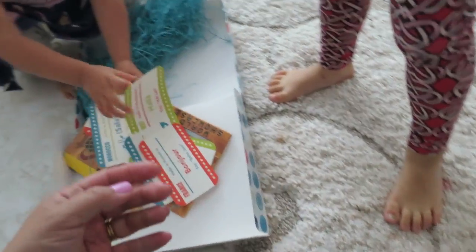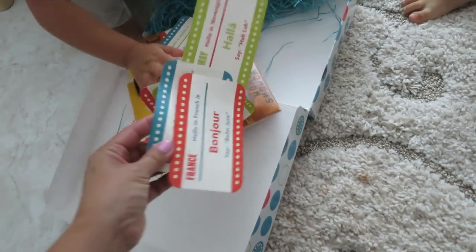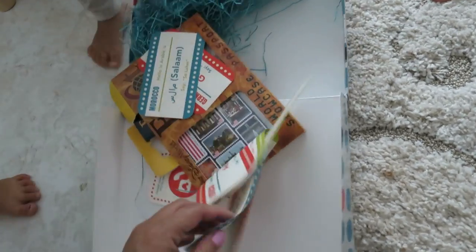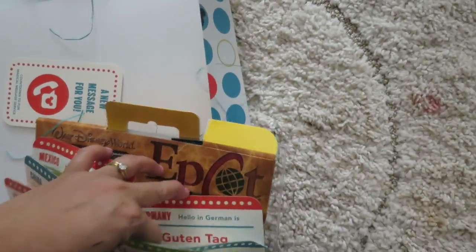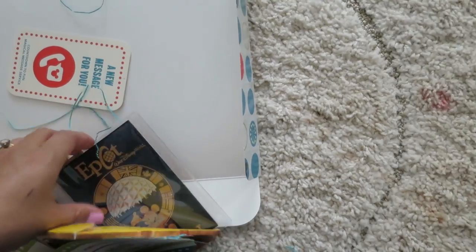It says Epcot. Yeah. Bonjour. What are these? Clouds. Oh, these are. What is this? Mommy, pick. Ooh, an Epcot passport.